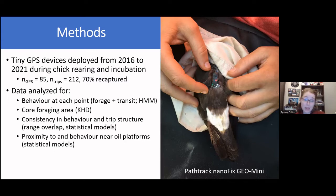In collaboration with Environment and Climate Change Canada, we put these devices out from 2016 to 2021, and we put them out during both chick rearing and incubation. Altogether, we managed to put out and get back devices from 85 birds. This resulted in 212 total trips, and we had about a 70% recapture rate. So not every single device that we put out, we get back again.